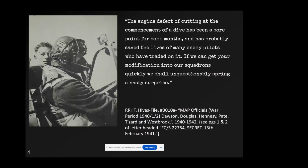So this is just a letter from Ernest Hives. This is February 1941, so this is after the Battle of Britain. He's just saying here, this engine defect has saved the lives of many enemy pilots. And he's just talking about this modification. If we can get this into our squadrons, we're going to spring a nasty surprise. Now, this modification is the one that Beatrice Shilling came up with to fix the float carburettor.